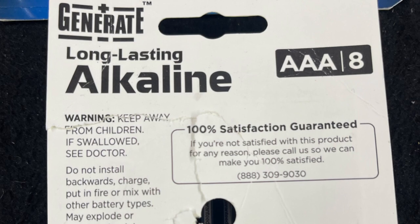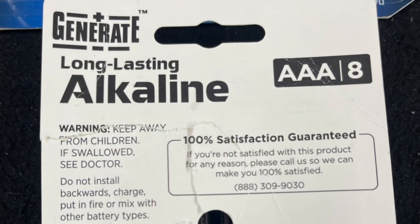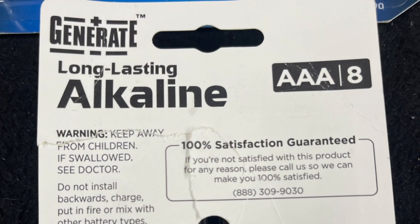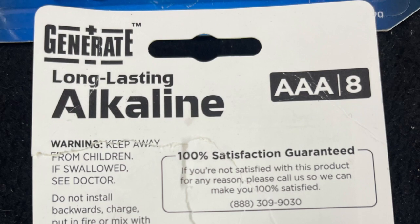Also very interesting, they have a 100% satisfaction guarantee and they give you a phone number so that if you're not 100% satisfied with the quality of their battery, call this number and we will try to make you 100% satisfied.